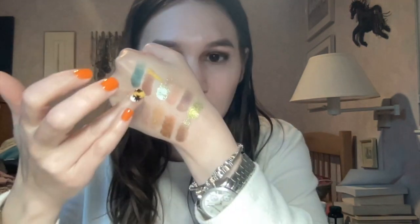So there's some of the matte shades. This one is Forest, and this one is Root. They are stunning. I have a first impressions get ready with me on this palette, and on all of these palettes that I'm sharing with you guys. I was so impressed with the quality that I just didn't think there was a color story I was very drawn to until this palette came out.